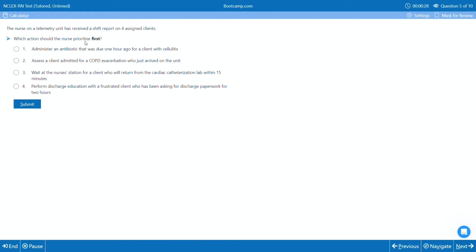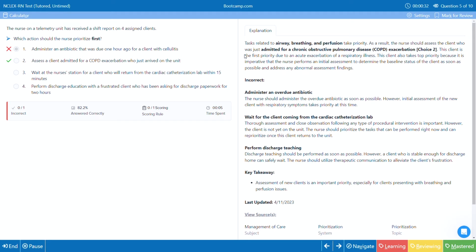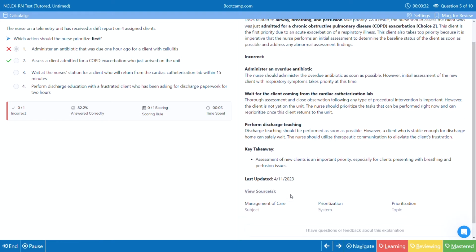The NextGen format is radically different from the old version of the test, and you 100% need to practice on problems that actually simulate the real thing. If you don't, you're just going to be caught totally off guard on test day and unprepared. So that's the first major highlight that bootcamp has going for them.